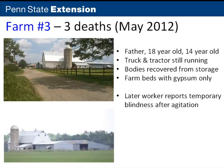This farm looks like a lot of our other farms might look, pretty innocent when you go to it. The bodies were recovered from storage. The truck and the tractor were still operating, running, hours later when rescuers came on site. The bodies were nowhere to be seen. So the fact that these machines were still running indicates that somebody came upon, we expect the father, who was at the neighbors, at the last known contact with him, probably drove up. The door of the truck was open, came upon a scene where his children were in peril. So he tried to rescue these folks.